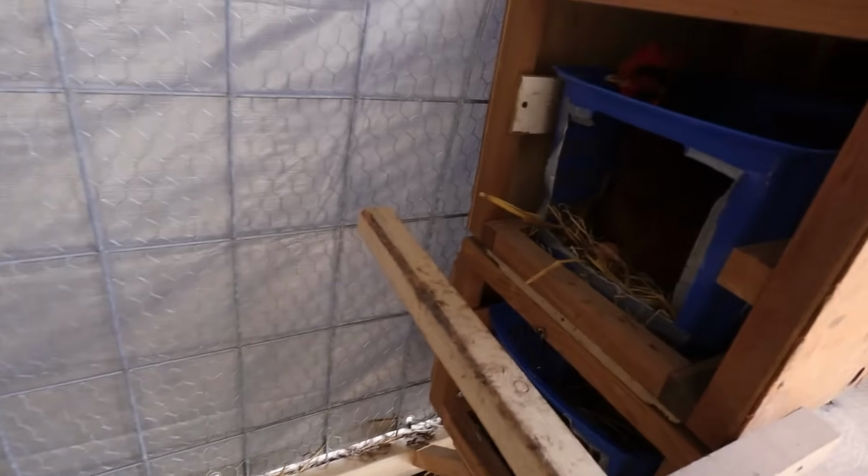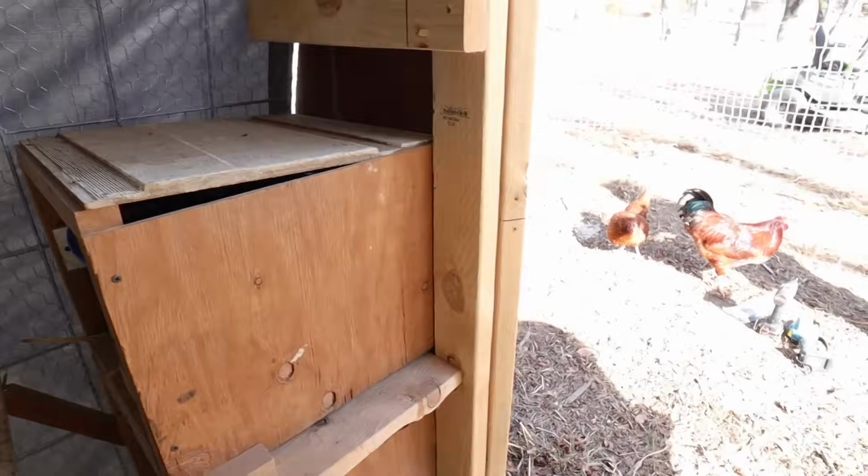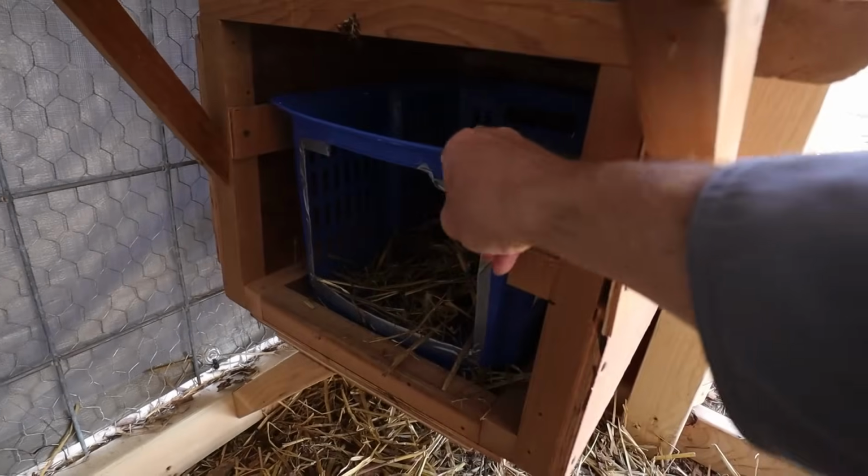And this girl is not excited that we're in here while she's laying. I also added another nesting box. Oh, okay. And then one more nesting box added down here. Okay, I'm out, girl. I'm out.